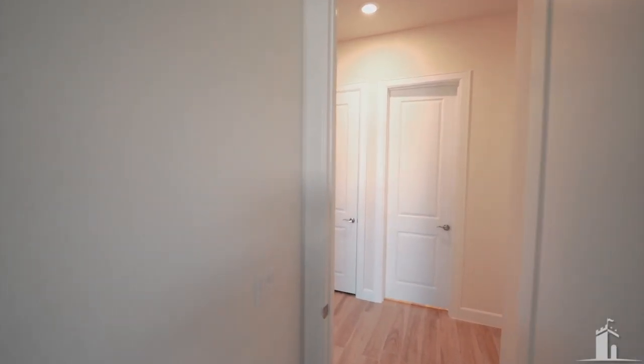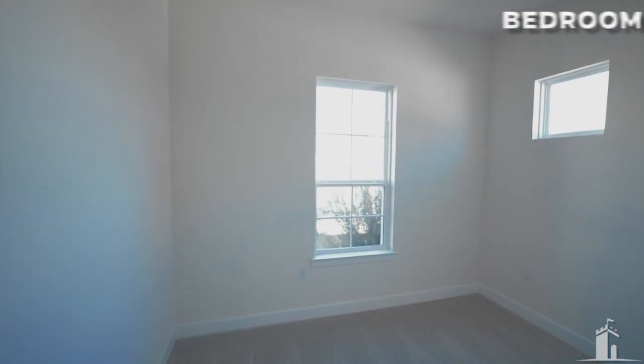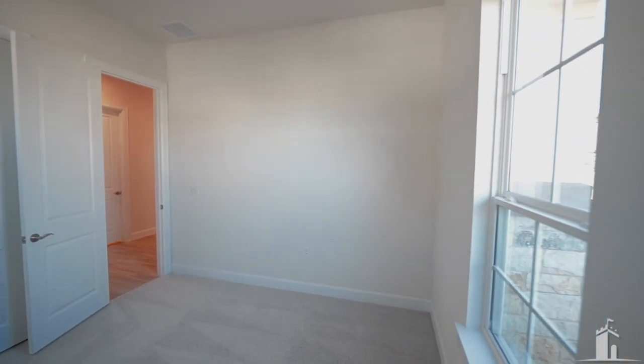I'm a big fan though of when the laundry room connects to your master closet. I'm a big fan of that. I wish this home would have had that, but that's just me. Are you a fan of that or not? And what do you think about the bedroom size based on the video? Do you think these bedroom sizes are big enough for you and your family?